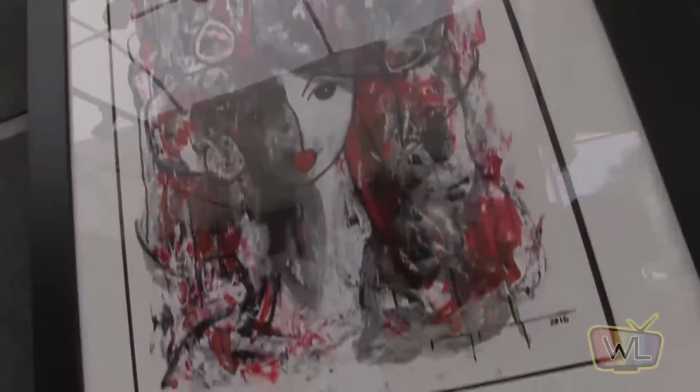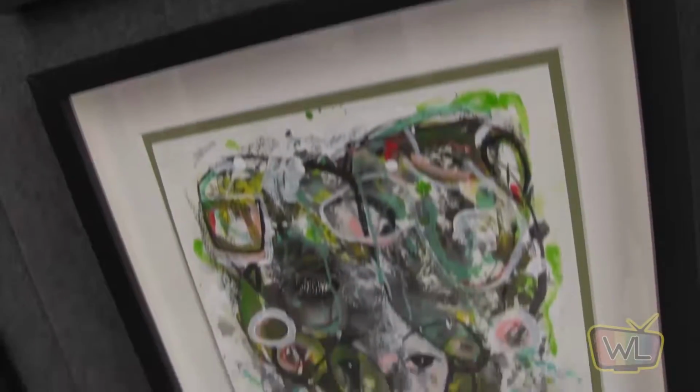I can notice that the majority of her pieces are women, and they have hard lips. What does that mean to you? We all come from women. There's nothing more beautiful in life than your mom. So to me, that's very nice, and the woman is something beautiful.